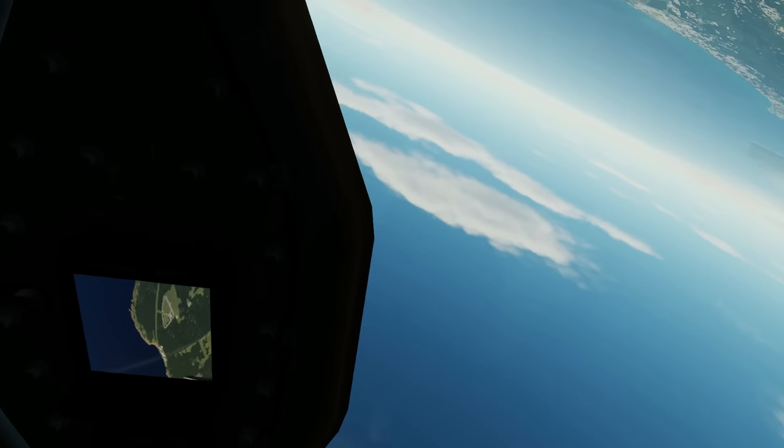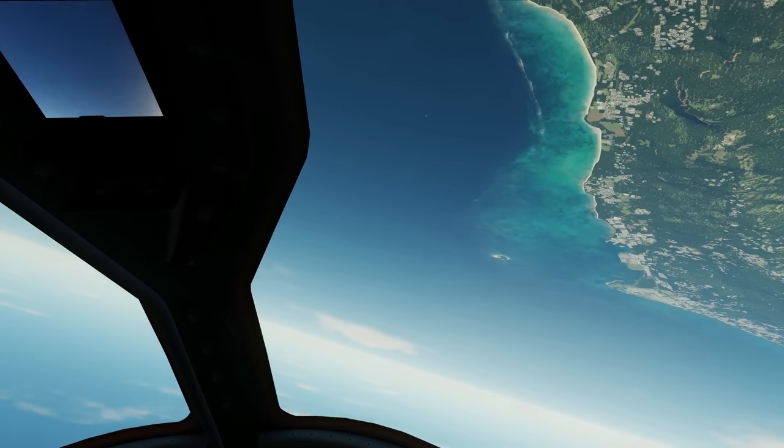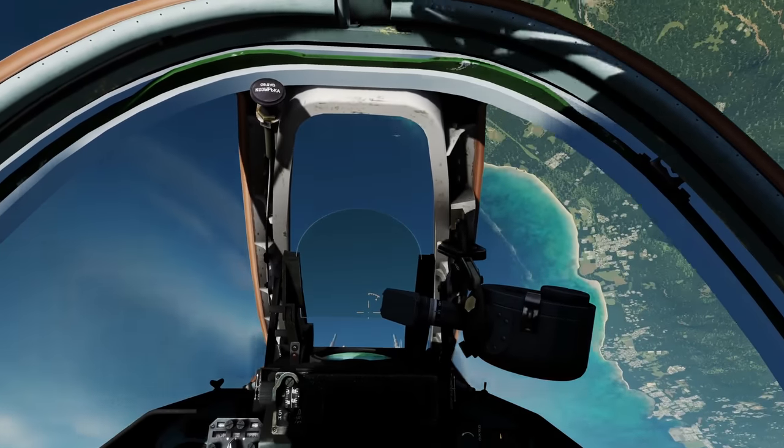Balls. He's losing sight of him. He's got a bloody white colour scheme. There he is. I can get round this time. I know I don't want to do it head-to-head, but I think it's the best I can actually get at the moment. That thing just turns.